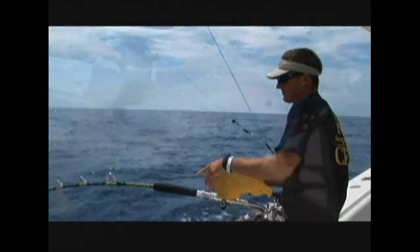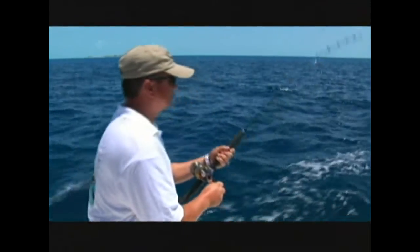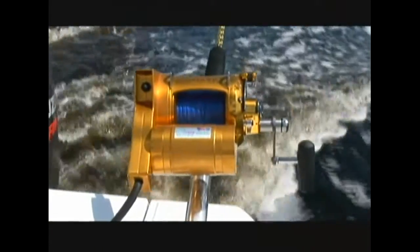We're gonna be deep dropping for yellow eye snapper, queen snapper, mystic groupers. We're gonna be fishing with a great friend of mine, Jolt Zeke, owner of Dolphin Electric Reel, the #1 electric reel on the market. Fish deeper, fish longer.